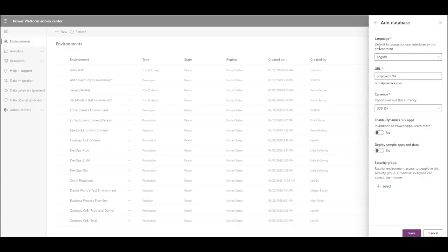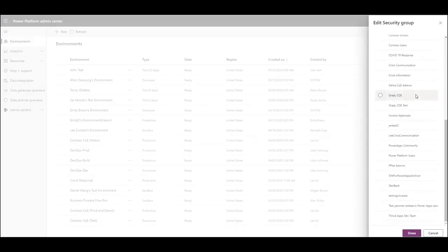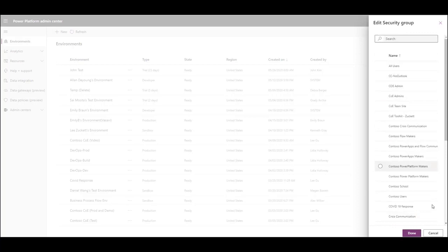And then in the next step I'll choose a language, a currency. I can choose to enable Dynamics 365 apps in addition to Power Apps, can deploy sample apps, and I can specify a security group, which means that the environment access is restricted to people in this security group. So if you click on select here, I can see the deep integration with Azure Active Directory, where all the security groups are available, and I can choose from there.